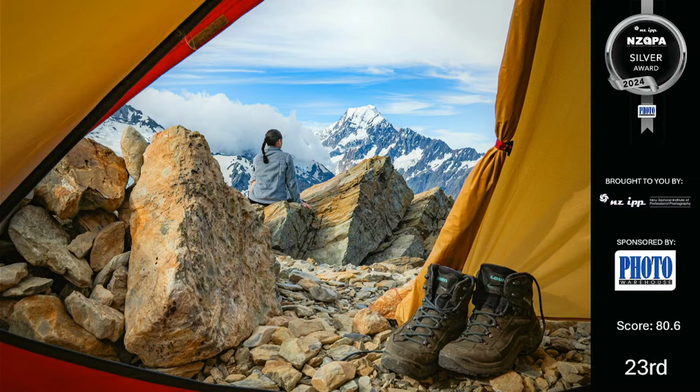This image was 23rd, it scored 80, and it was a silver award. Congratulations. Yeah, look, what a great view. What a great place to wake up. It's a great picture. It makes me feel like I'm there. So I really like it. In terms of improvement, maybe, or it's just a great picture.